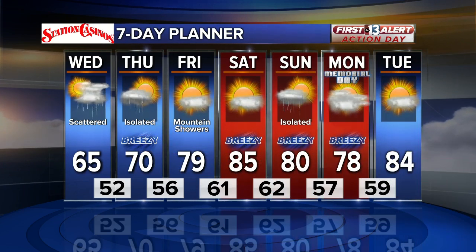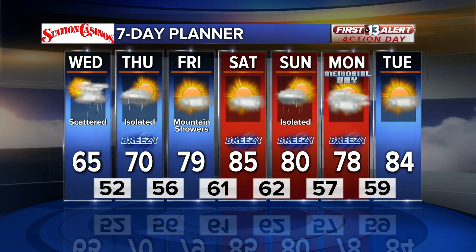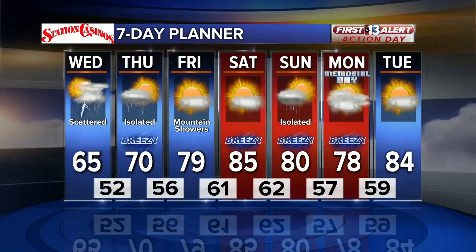We are in the upper 70s on Friday, mid 80s on Saturday. So a weekend warm up. It's Memorial Day weekend. We'll drop back to the 70s on Monday. But other than an isolated shower on Sunday, looks dry for this 3-day weekend.